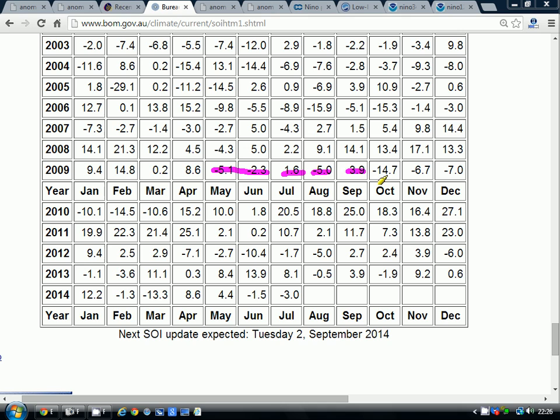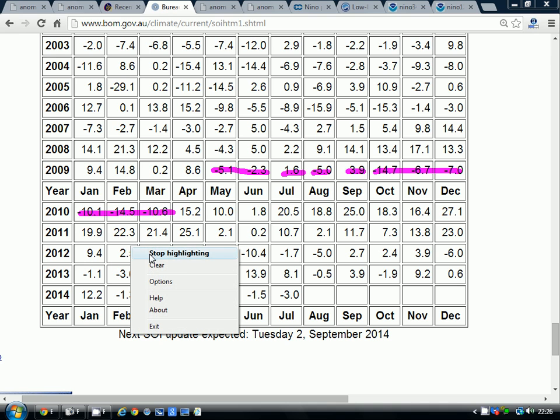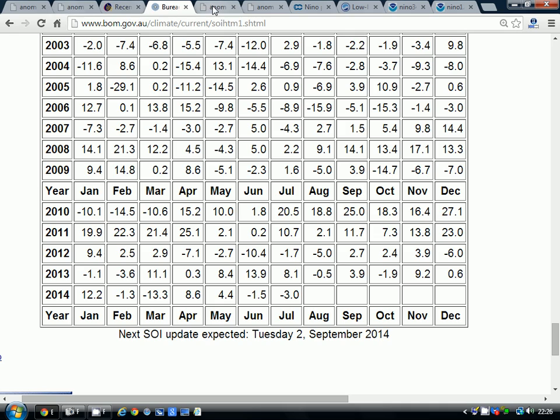Then finally, as we get through to October 2009, we go definitively negative, minus 14.7, and we keep it through November, December, on into January, February and March of 2010. And that's what I'm beginning to suspect is going to happen this time. I think we're starting off with fits and starts with this El Nino. Eventually I think we will start coupling it up, although I don't think we're going to have quite such a strong event as we had in 2009.